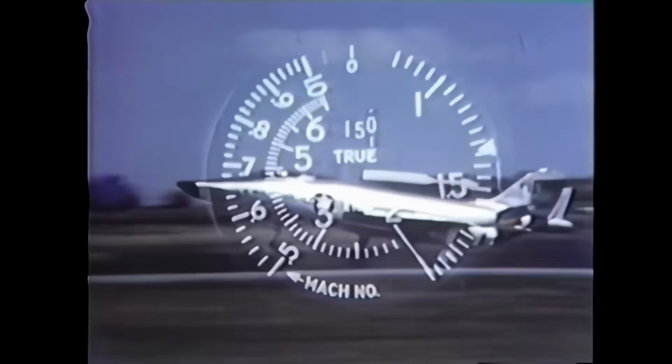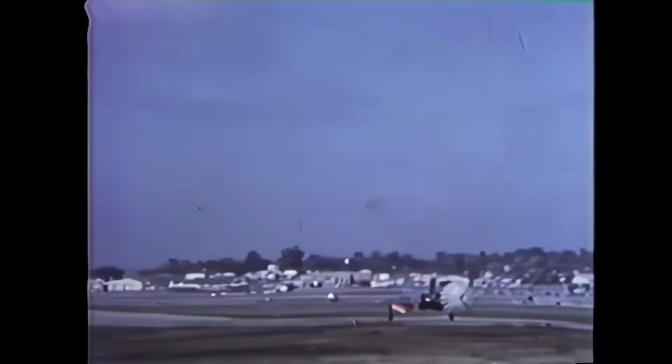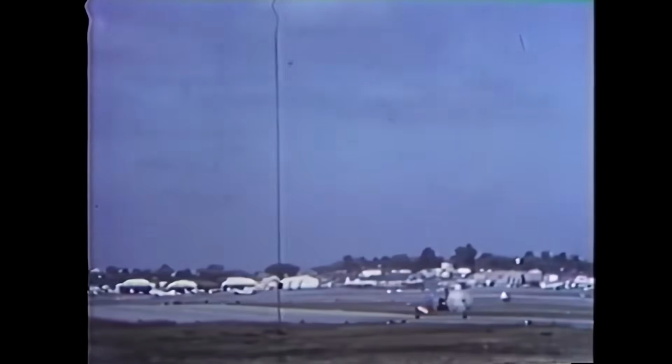Fly the Voodoo onto the runway and touch down at about 150 knots. Pull the drag chute and ease the nose down gently at about 110 knots. When the nose gear is firmly on the runway, nose gear steering can be used.